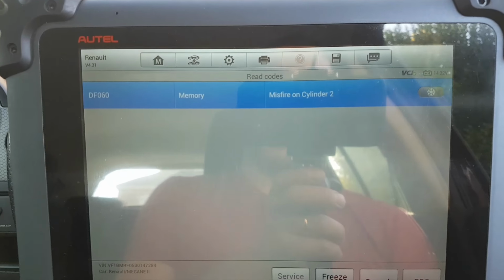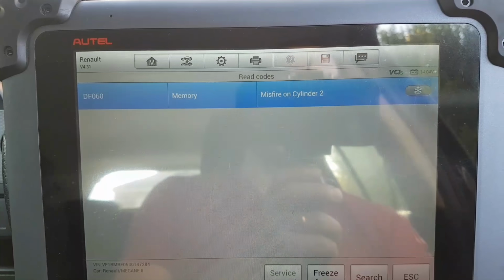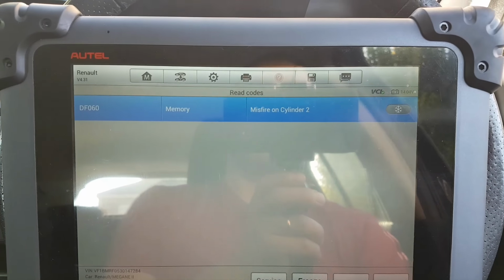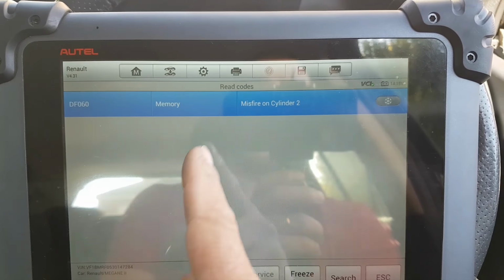Okay, and this kind of confirms what he said to me. Misfire on cylinder number 2. Because that says memory, I want to go for that drive, under load, under acceleration, and see if we can make that code come back. Just before we do that, let's have a quick look at live data. I want to see what that injector is doing.